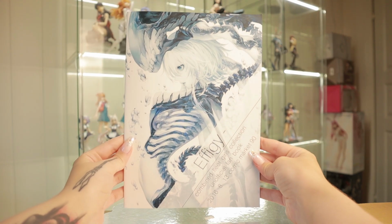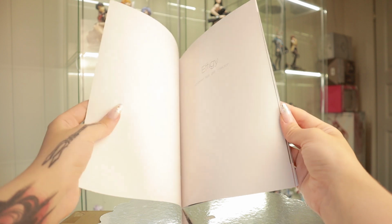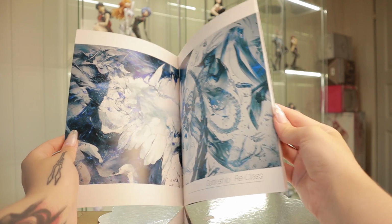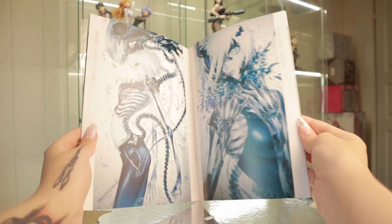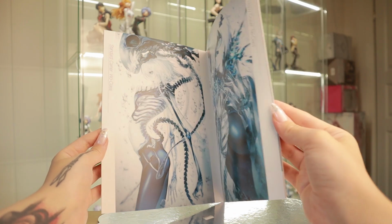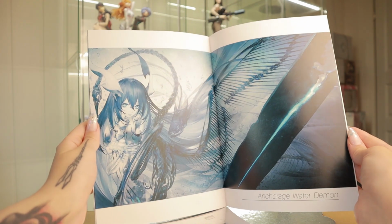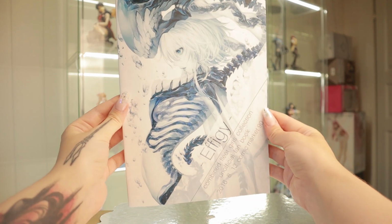Here we have the cover, which is this stunning illustration of this see-through skeleton alien girl. And there's lots of similar illustrations in here. They remind me a lot of some of the girls in Azur Lane, and this art is absolutely beautiful. As I said before, I did think it was going to be an art book, so I'm a little disappointed with how few pages there actually are. But this artwork is so interesting that I'm really glad I picked it up anyways.